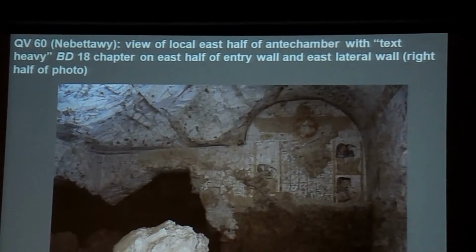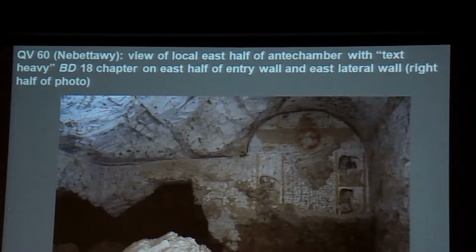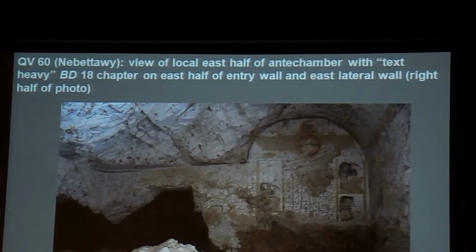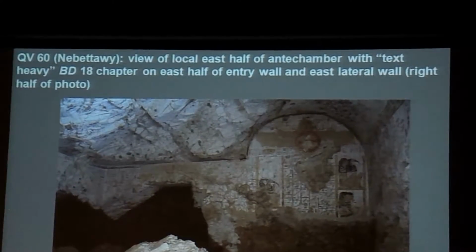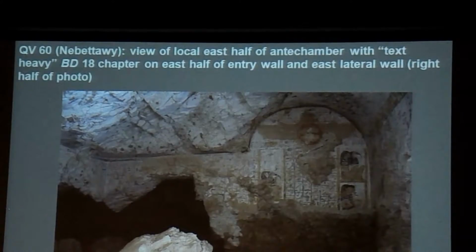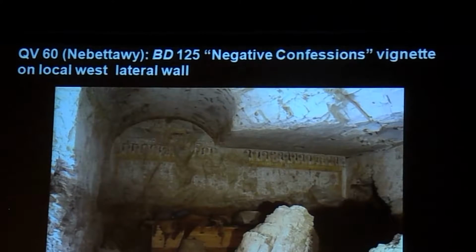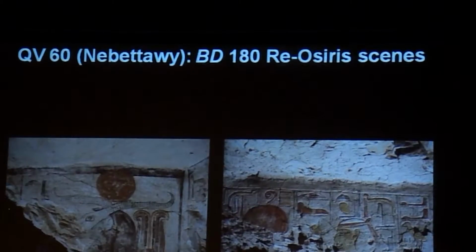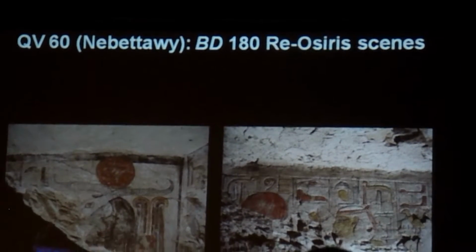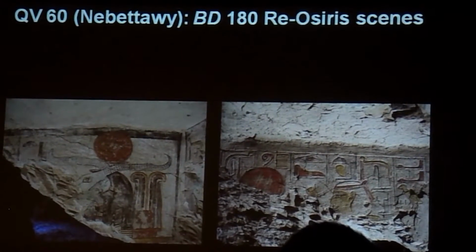In terms of decoration, Nebet-Tawi's tomb is the only other queen's tomb, besides those of Nefertari and Tui, adorned with text-heavy Book of the Dead chapters. Unlike QB80 and QB66, however, these are limited to Nebet-Tawi's antechamber, which is decorated with Book of the Dead 18, as in Tui's antechamber, and the Book of the Dead 125 Negative Confessions. Unusually, there are also 2 versions of the Book of the Dead Ra Osiris scene in QB60, one in the local east antechamber annex and one in the local east sarcophagus chamber annex. The rest of the extant program features divine scenes.